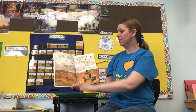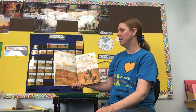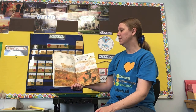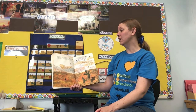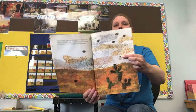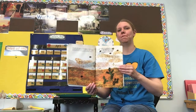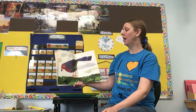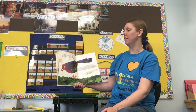One seed drifts down onto the desert. It is hot and dry, and the tiny seed cannot grow. Now the tiny seed is flying very low, but the wind pushes it on with the others. There it is. Finally, the wind stops and the seeds fall gently down on the ground.